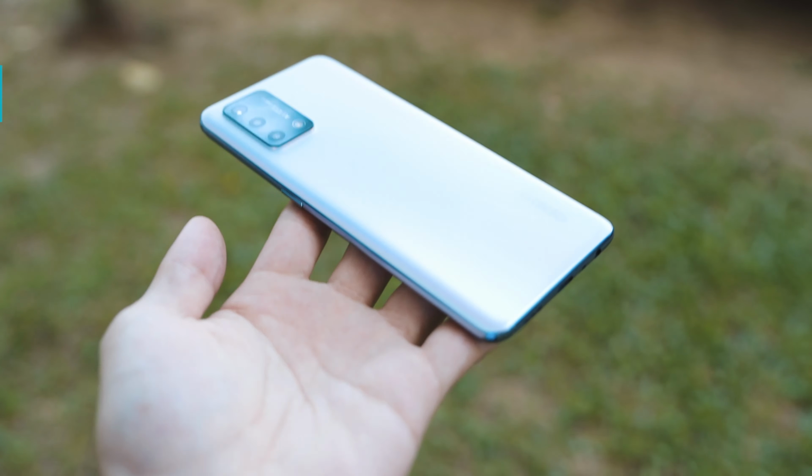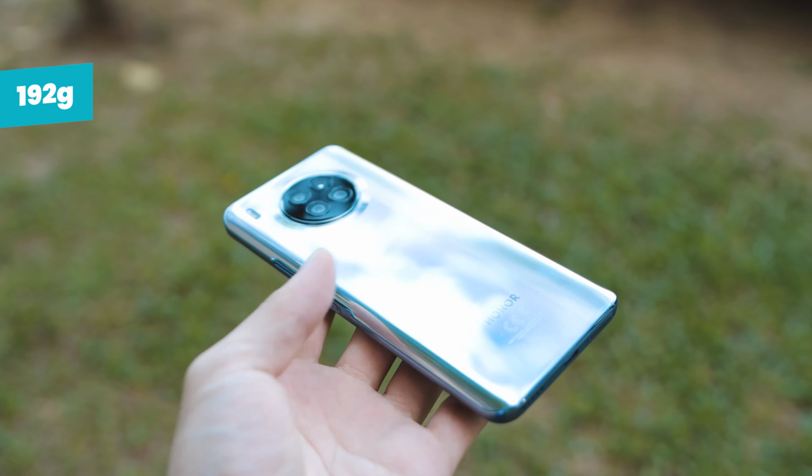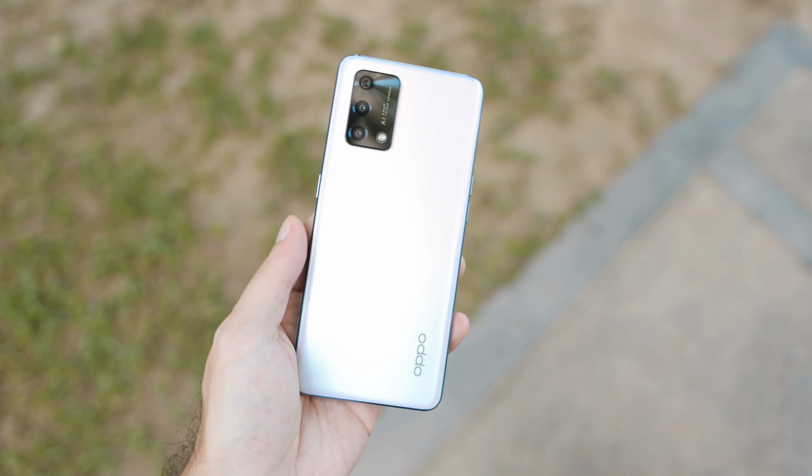Now when it comes to the weight, the OPPO phone weighs in lighter at only 175 grams, while the Honor 50 Lite comes in at 192 grams. Obviously, this is very dependent on what you prefer, but for me, I like a heavier sort of phone that has more heft to it. But the OPPO phone, for example, would be great for females who want to carry it in a purse and they want a lighter phone that they can carry on and take selfies with.